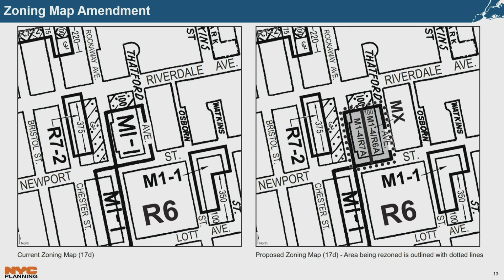You can see the R7A portion is mapped over about the western half of the block, which has frontage on Rockaway Avenue. So that's the higher density district, which is mapped along the wide streets, more major streets, and then the R6A portion mapped along the eastern frontage, which is narrow street Thetford Avenue.